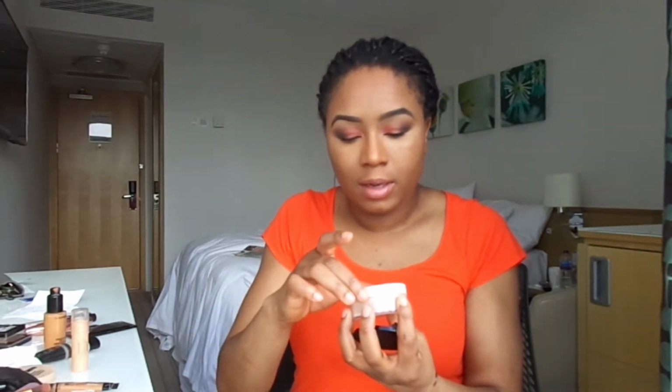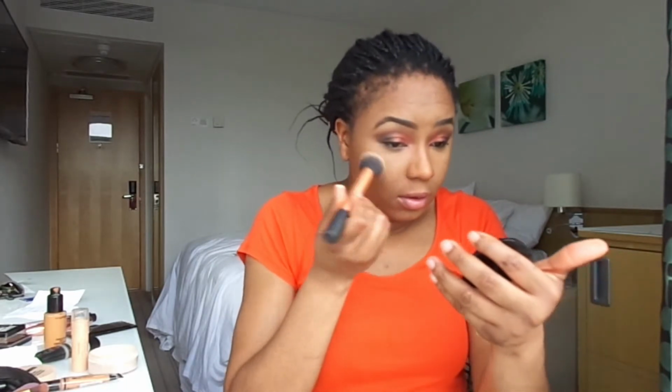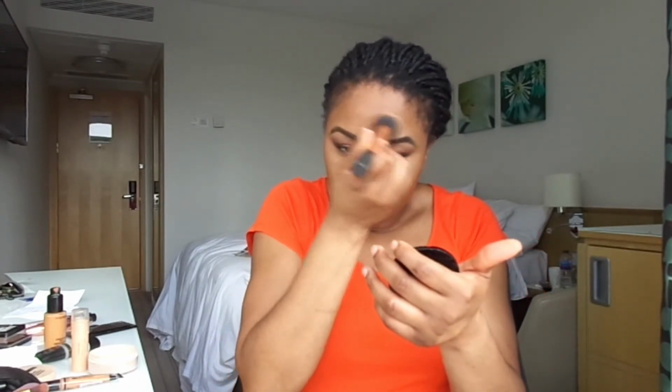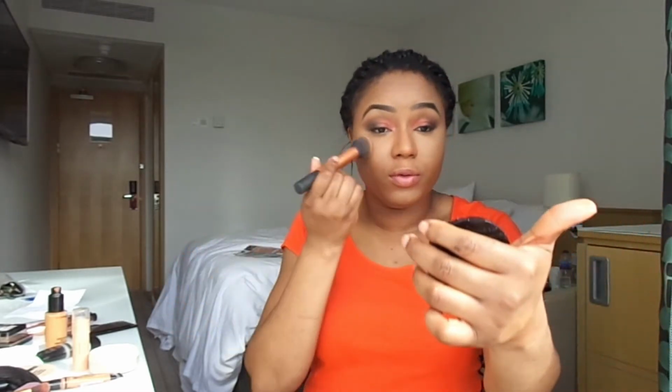So at this point, I'm going to use a light powder on the area where I put the light foundation. This is the key: if you keep light and keep dark, that's the only thing I can say. If you applied light foundation, use light powder. This is a loose translucent powder by MUA that I'm using. So keep it light in the areas where you applied your light foundation.